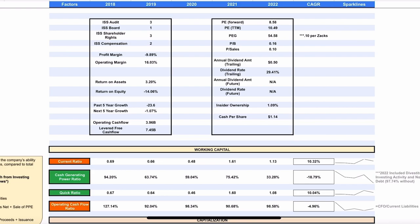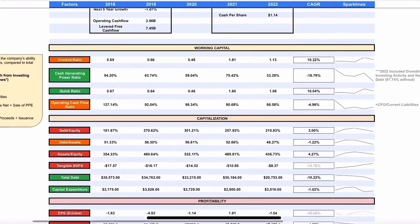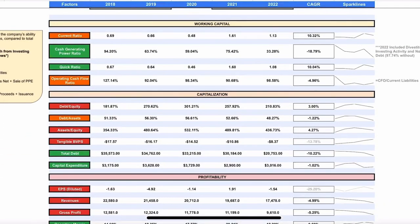Inside ownership healthy, over 1%. Again, cash per share $1.14. So going into working capital, current ratio, not great. There was a big divestiture in 2022, so the fact that it's still only above 1 is not good. Granted, 10.32% compounded annual growth rate over the last 5 years, so, hey, that's great, but again, it's well below 2, so I'm not a huge fan. They can pay their obligations, they just don't have a lot left over.